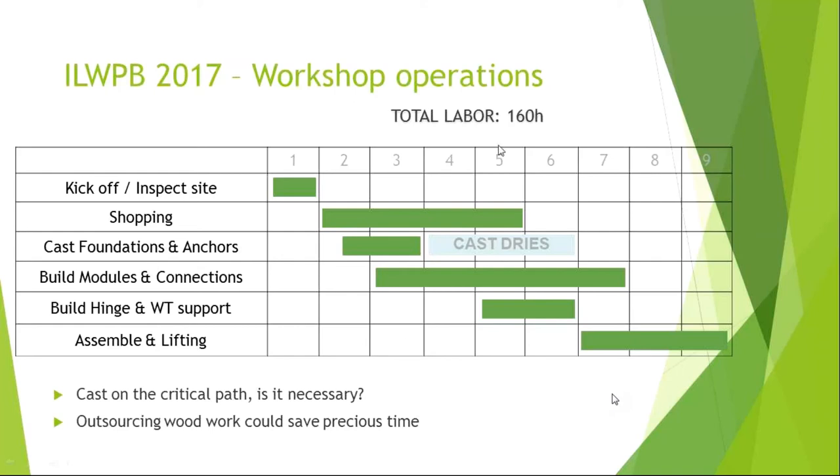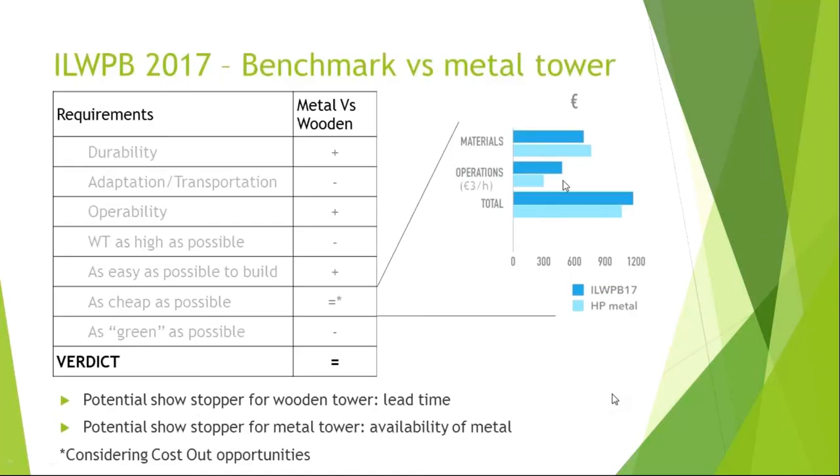We also have an estimation of the total labor cost in terms of hours, which if you multiply by, let's say, some sort of minimal wage, you can have an idea of how much it would cost to build the tower. In this chart, you can see the benchmark that I was speaking about and anticipating. So we have brainstormed some very high level requirements which the design had to fulfill, and tried to compare the wooden tower design versus the metal tower design.